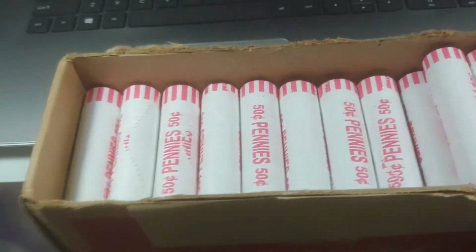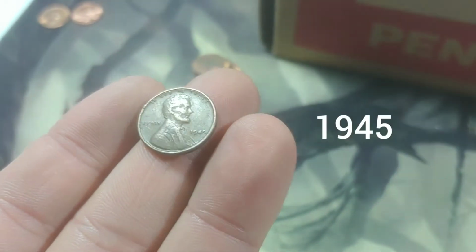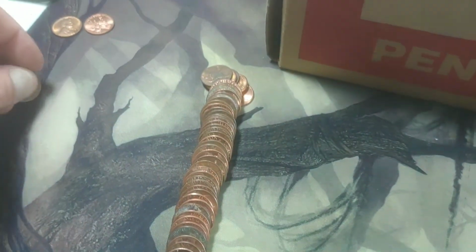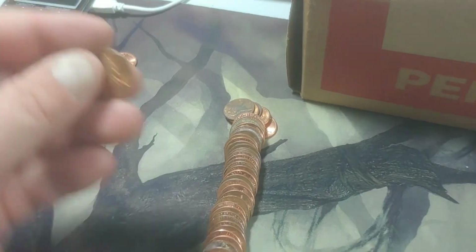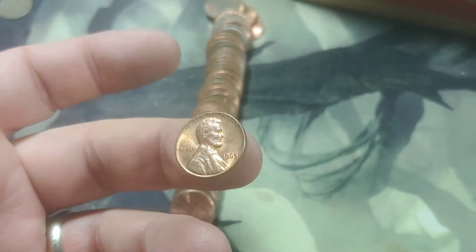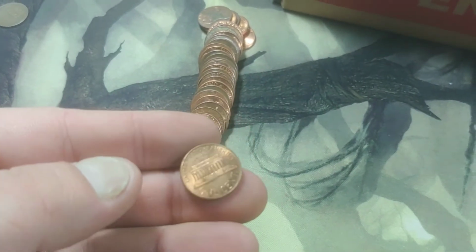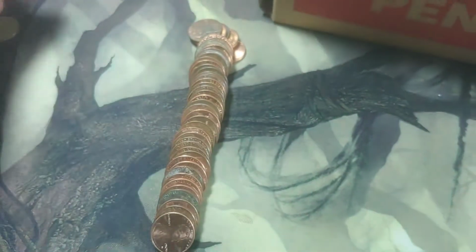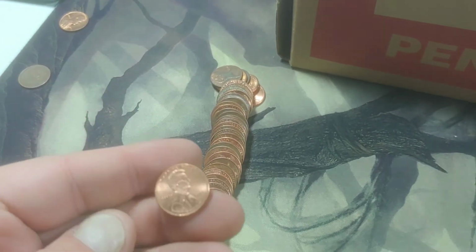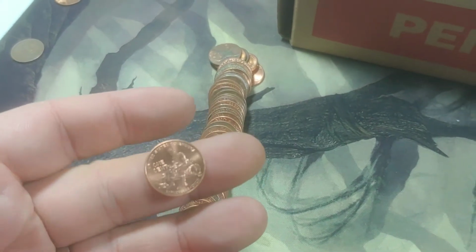On roll number 8 of the box, we'll have wheat penny number 1, and this guy is 1945 out of Philadelphia. And some of the earlier rolls found 1965 from Philadelphia with some nice red-brown coloring stayed on it. The reverse is in nicer condition than the front. And a really nice 2009. These are low mintage years, and I have quite a few of them, but I still like to pull out all the nice shiny ones.